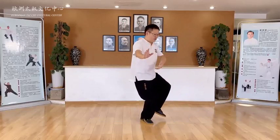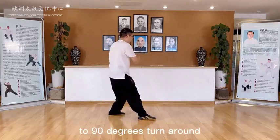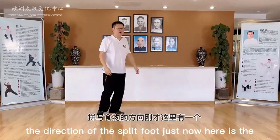Squat down, turn 135 degrees, tilt back 45 degrees, buckle the foot to back up, turn around 180 degrees is the upper direction. That is, direction of belly foot just now. Here is a back view.